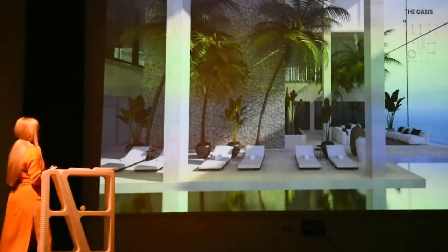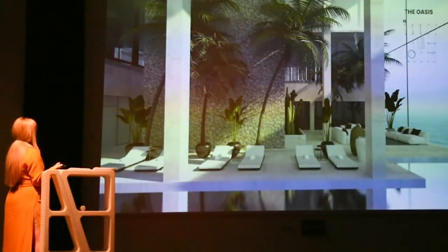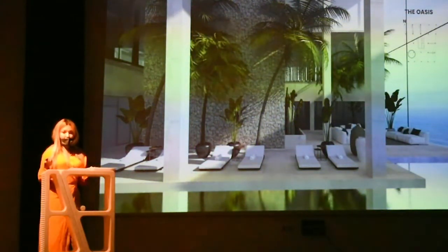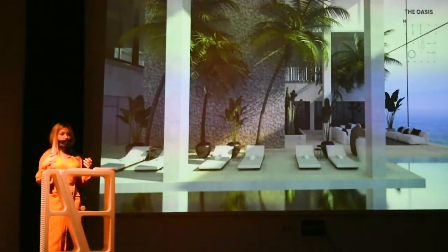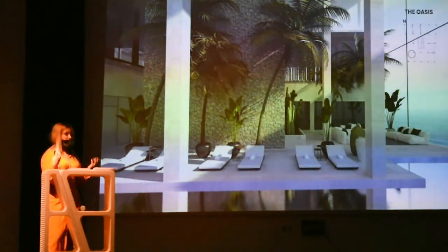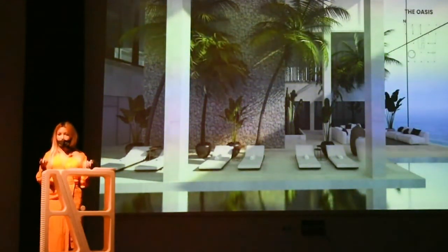Here we have another view from my pool area into the sand lounge. With constant natural light coming in daily, and all of that absorption that the cactuses are getting from this sunlight, it creates a really atmospheric space inside, which is still being cooled down by these cactuses. So you get two in one.